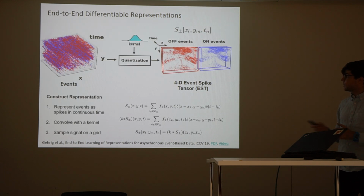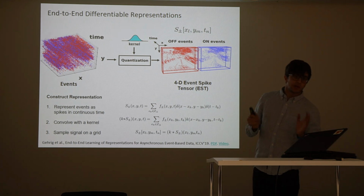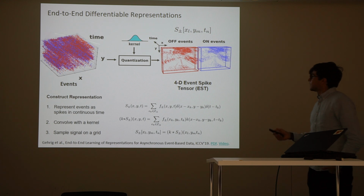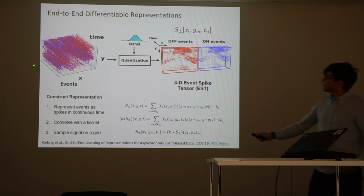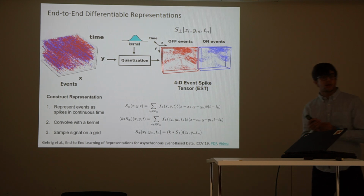We solved this problem in our recent paper that we presented at ICCV this year, and we basically did that by learning a quantization. So we take the output of an event camera in space, so x, y, and time. We then have a learnable quantization model that converts this asynchronous output into a synchronous representation.